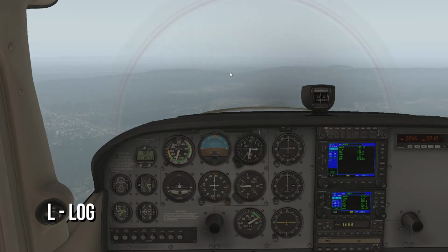Now, log, that's going to be the actual time of departures and estimate time of departures. We got to the top of climb at 40. And we estimated once we're at top of climb, it's about 17 minutes to Winchester, which will bring us to a time 5.7. So at 5.7 on this clock, we should be at Winchester.